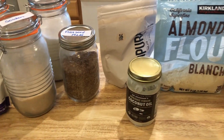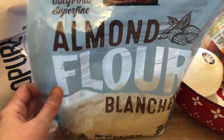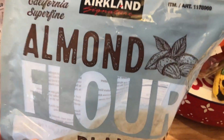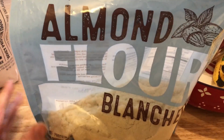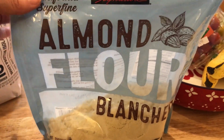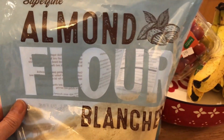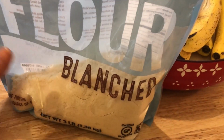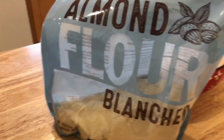Baking stuff. Okay, so for most all baking, you're going to use almond flour. Almost all keto stuff is going to have almond flour or coconut flour. This is the kind of almond flour I prefer. This is the Kirkland kind. From Costco, it's a 3-pound bag, and it's like $13.99 or something. It's insane how much you get.